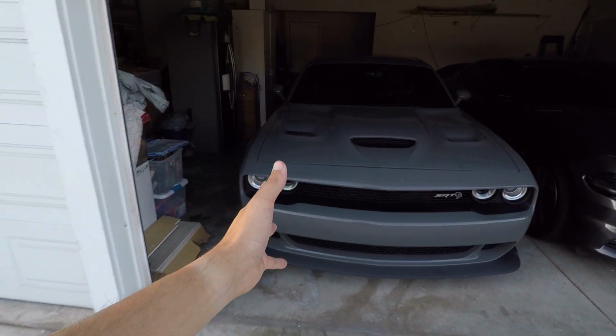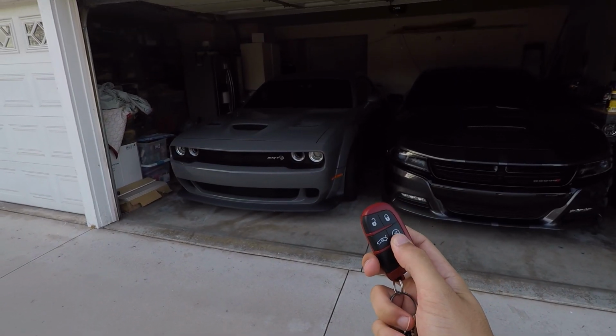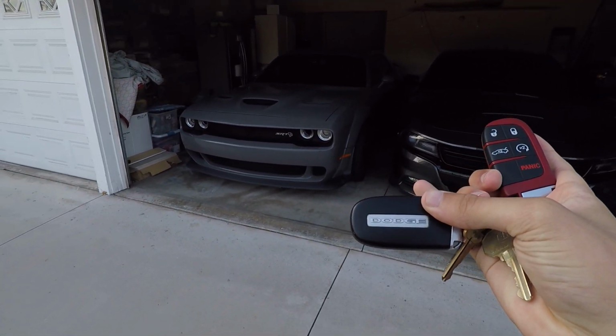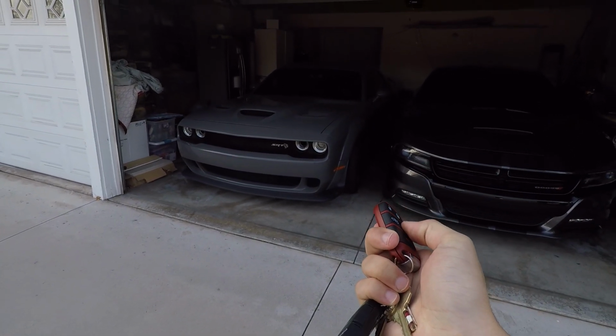Anyways, let's get this thing started up. I'm gonna go put actual shoes on though. So of course we're gonna fire this thing up with the red key. The black key is actually the key to the Charger. I don't even know where the black key is to the Hellcat because I'm pretty sure I just threw it away immediately when I got it. No point in driving it with a black key.